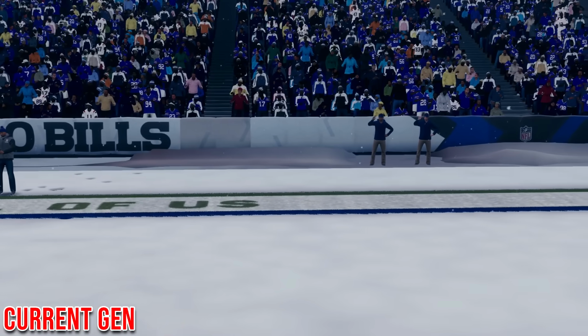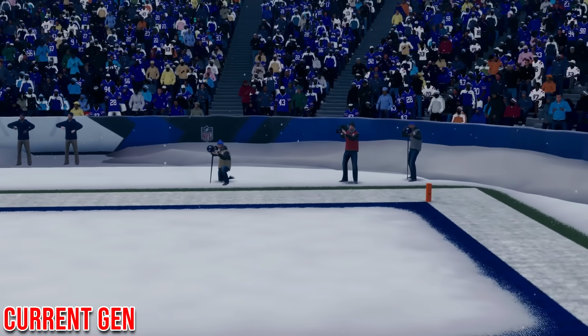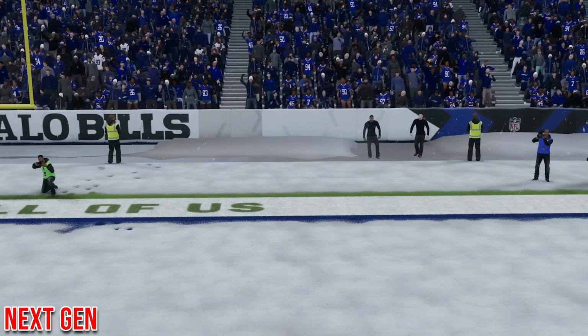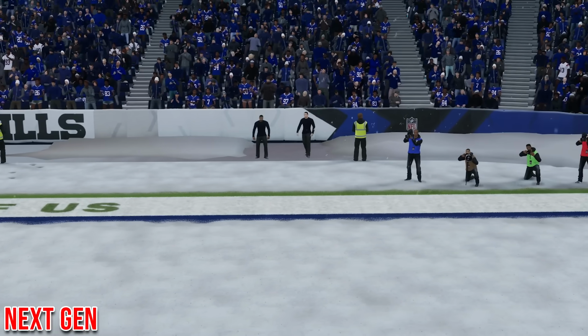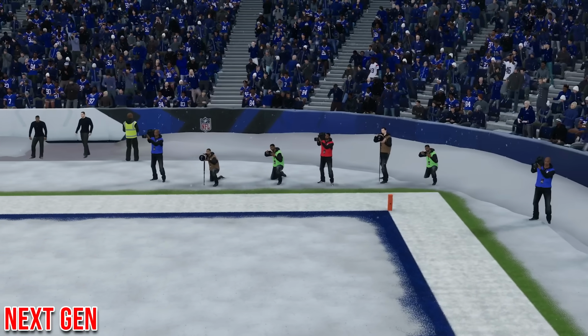You can see even on current gen, there were some snow piles here, which is something they said, you know, the snow would build up on the sidelines. But as I go to next gen, this doesn't really look too much different to me either. It looks pretty much like the same thing. I mean, the snow looks a little whiter, but it doesn't really look any different.